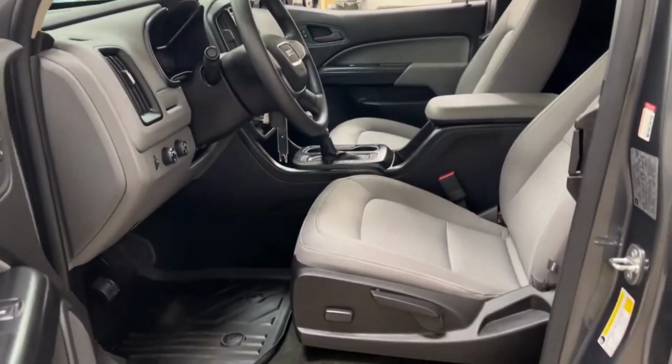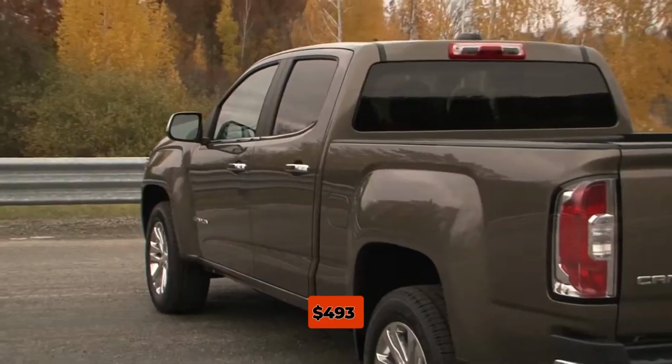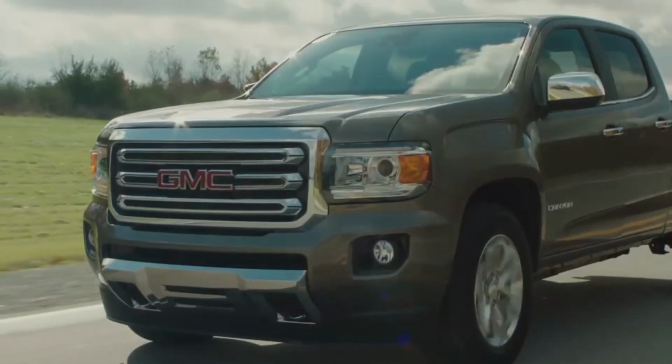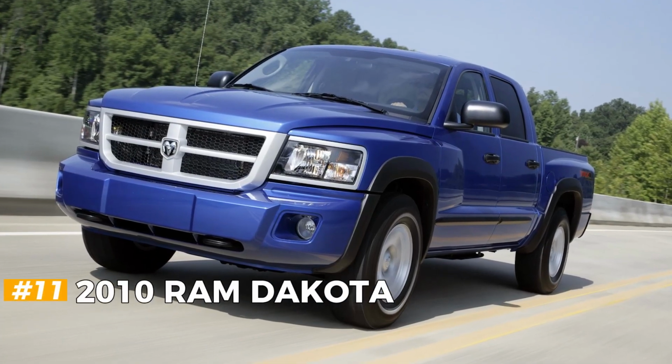The Canyon's refined interior, quiet cabin, and advanced tech make it a fan favourite. Maintenance costs are low at around $493 per year, though some owners have noted minor electronics issues. A mid-sized truck that's reliable, comfortable, and efficient, the Canyon is all of that and more. Number 11, the 2010 Ram Dakota.